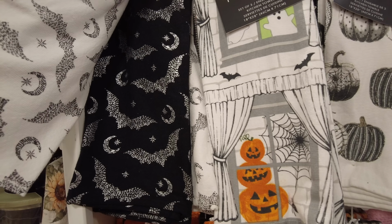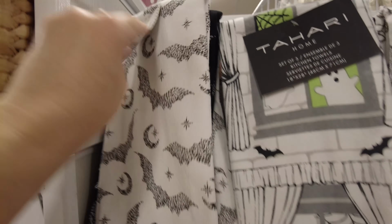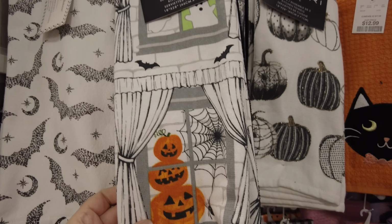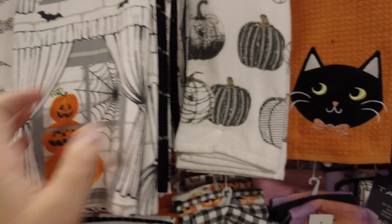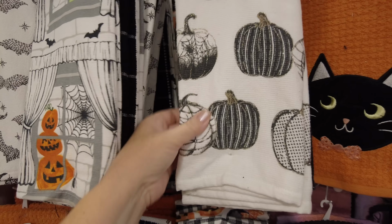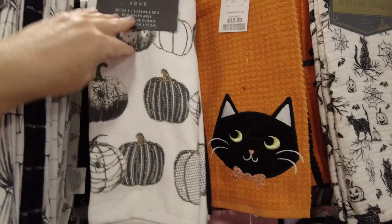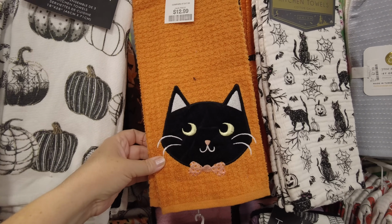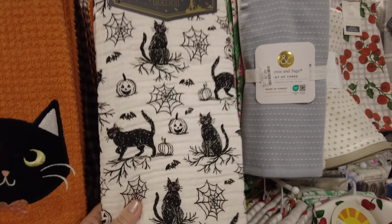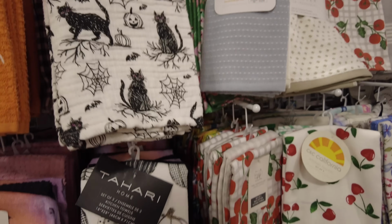I've got a couple videos coming up that have a lot of Halloween, and if you have not seen $13 for these towels, if you've not seen my Kirkland's video, I put it up I feel like 3 days ago. You have to see what Kirkland's has for their Halloween decor. It's beautiful. I love this little cat one here. This one is $13. There are some super fun towels in here. $10 for that pack.